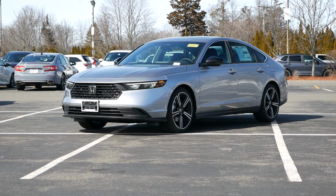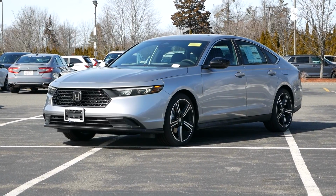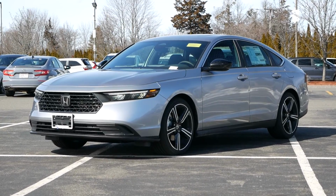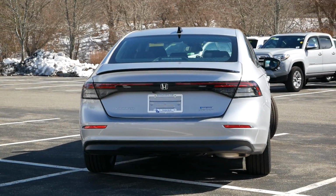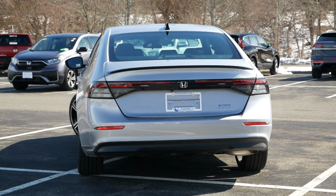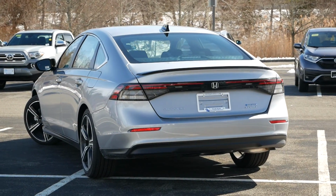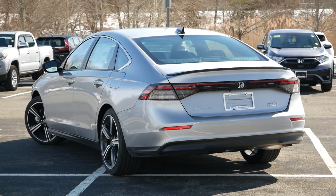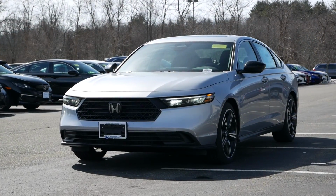Honda's reputation as being attainable, practical, and fuel efficient continues for the 11th generation Accord, especially if you're eyeing a hybrid model. In this new era for Honda, they're incentivizing going hybrid, as the starting price for the Sport comes in at just under $32,000. However, we would recommend paying a little extra for the EXL, which we believe is the best value in the lineup.